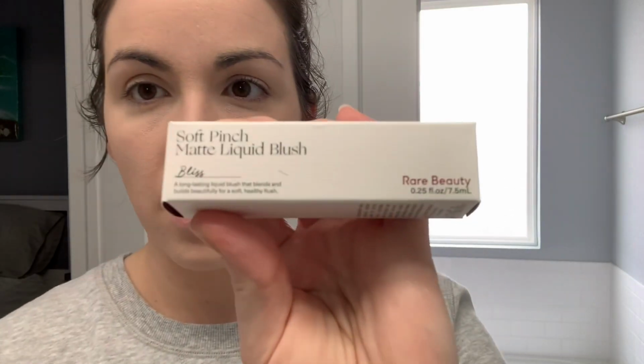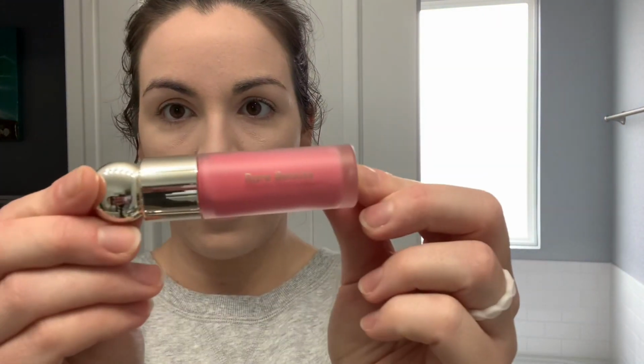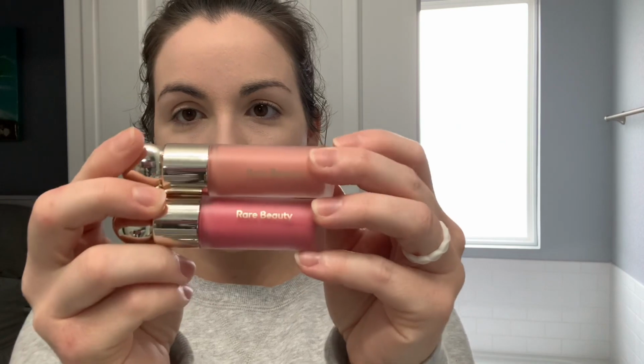First one I got, Bliss, and this is the Soft Pinch Matte Liquid Blush in Bliss. And I was like, well, what if I want it to be a little bit more dewy? So then I got this one. This is the Soft Pinch Dewy Liquid Blush in Happy. And that looks like this. Me first looking at this was like, whoa, hold on. But these together, I think, is going to be beautiful. So I'm going to try to mix these.